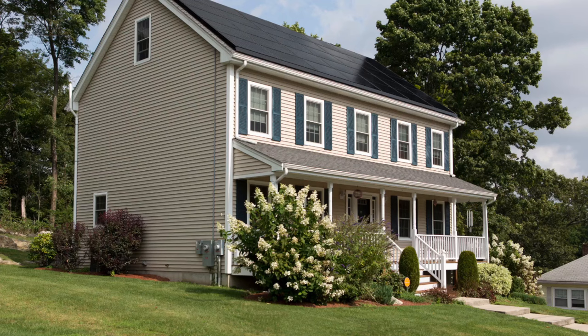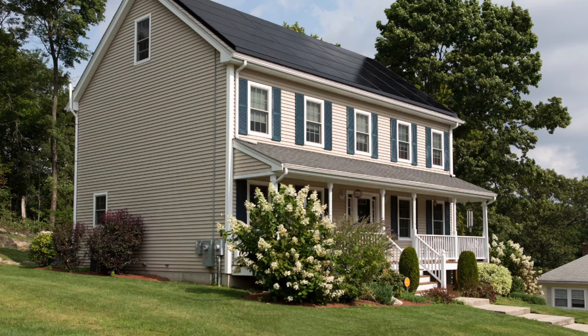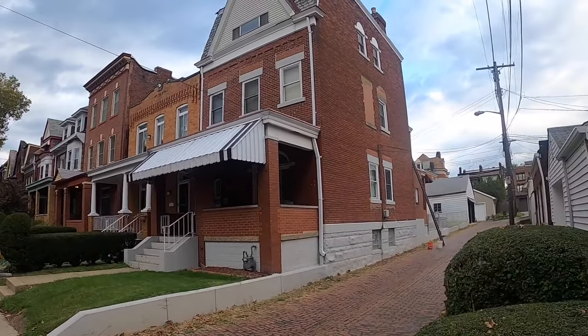The median home value in Bloomfield is around $228,897. And the median rent is around $952. 69% of the people who live here rent, while 31% own.